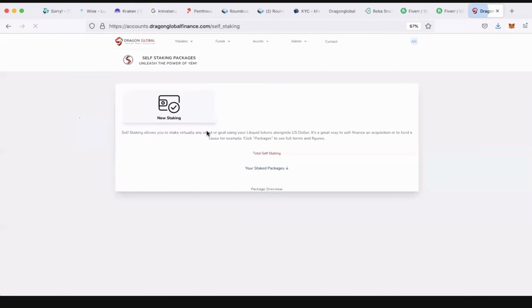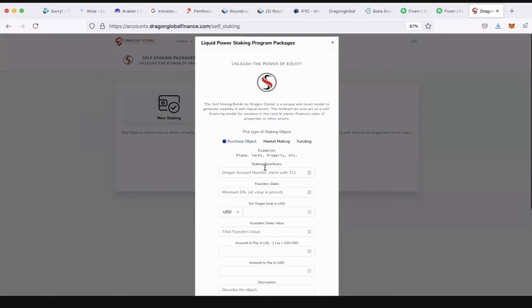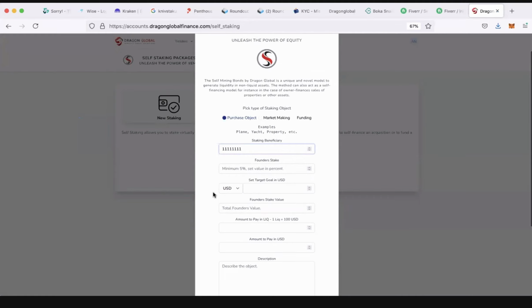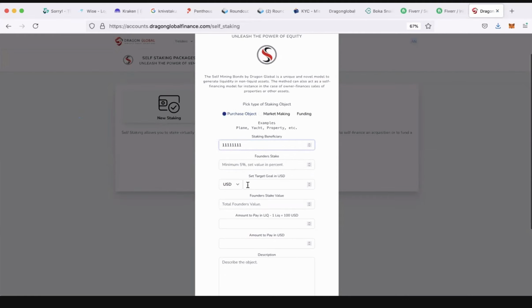So we go back into self-staking. You put in the beneficiary number, which is the account where the funds are being paid. Then you choose the target goal. How much are we looking to set out?